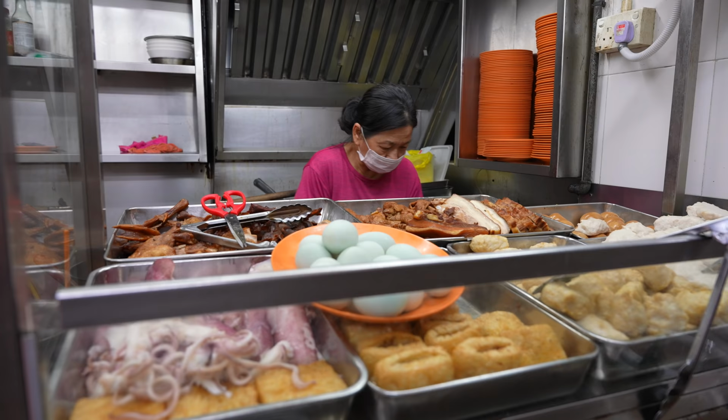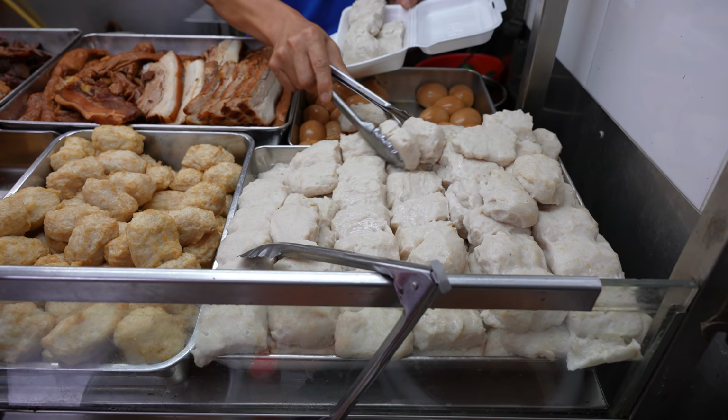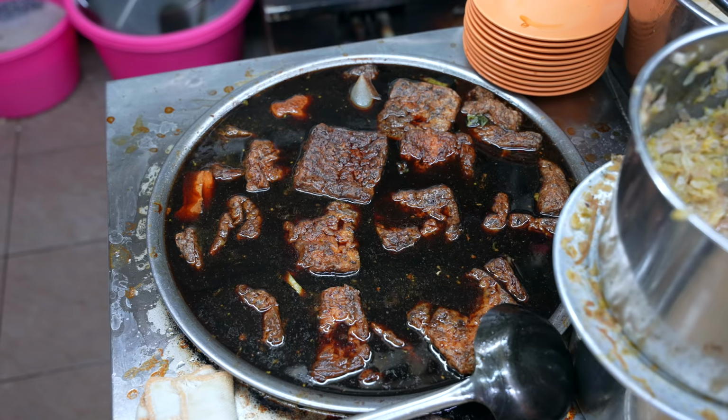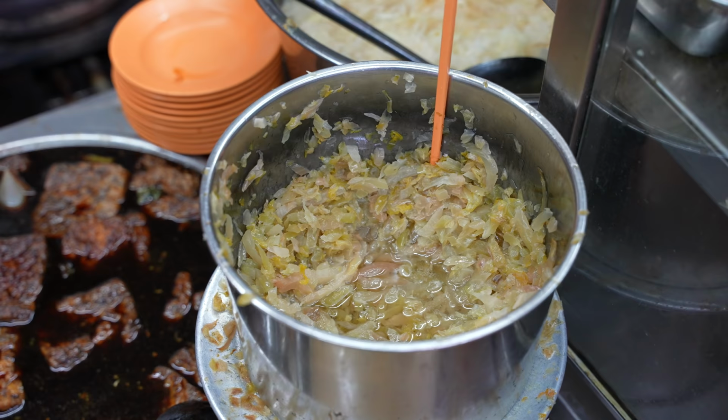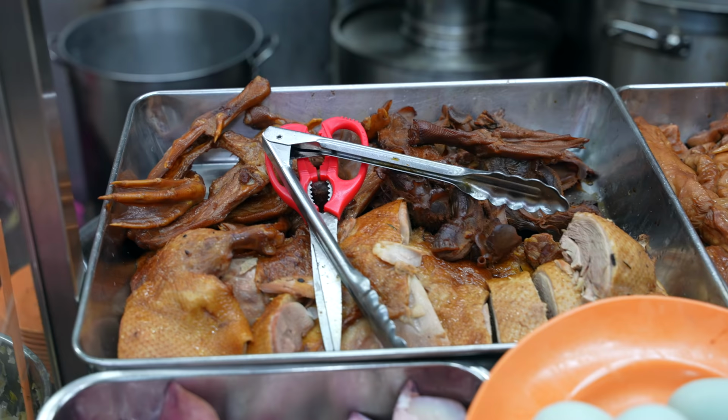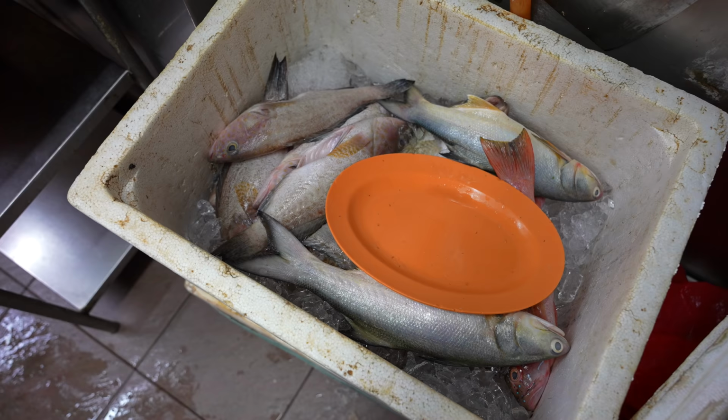There are Teochew porridge stalls around Singapore, but this is the only one that I know of where it is completely focused, and I mean completely focused, on very clean, simple, lighter flavors. Whether it is the soy braising sauce or the kiam chai. And that's nice because it actually allows the natural flavor of the ingredients to shine through. Like the natural taste of the pork, the duck, the fish, the eggs, and so on.